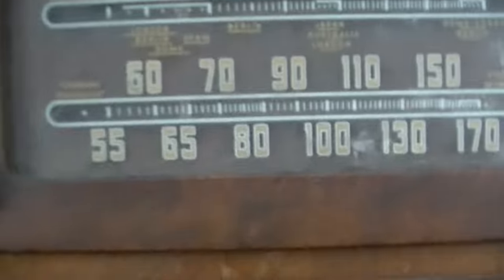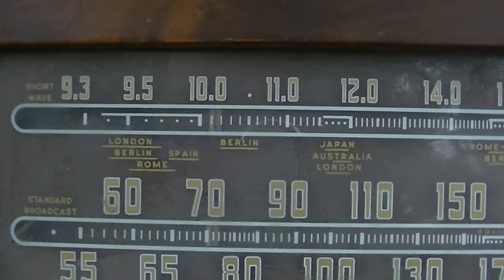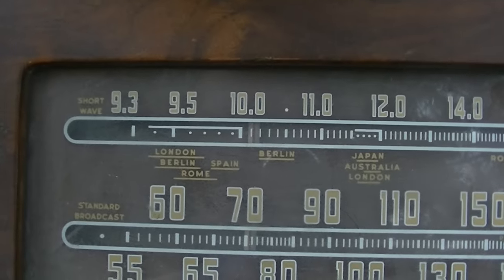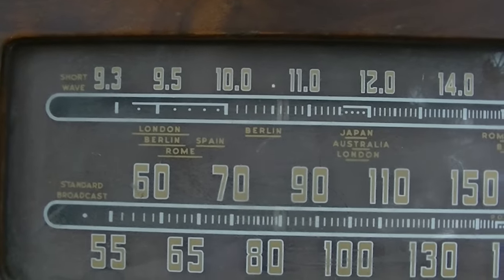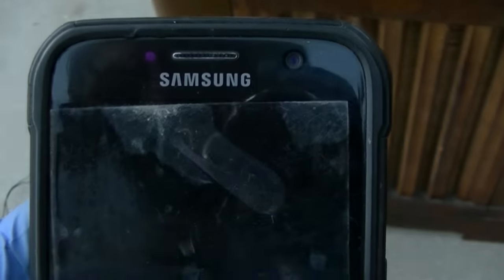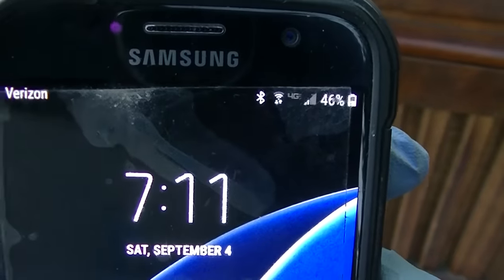I don't know if it would do shortwave. Let's see. So WWCR1B on 10 megahertz. You know, this would probably be such a hot, awesome working radio if it was aligned and there it is. How's that?